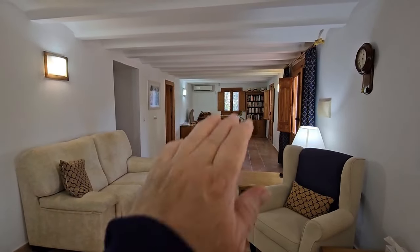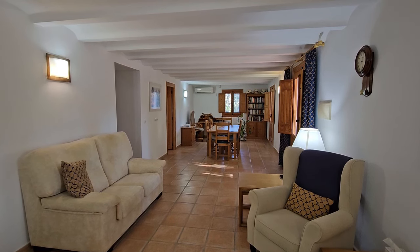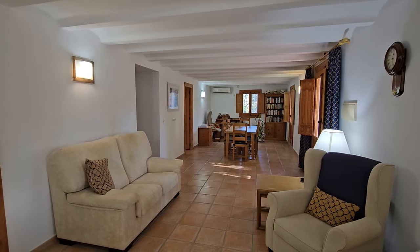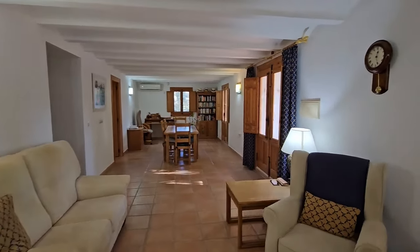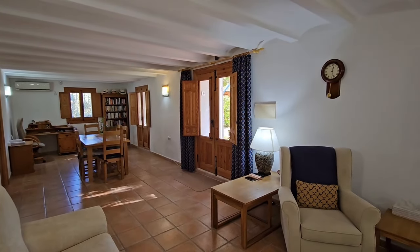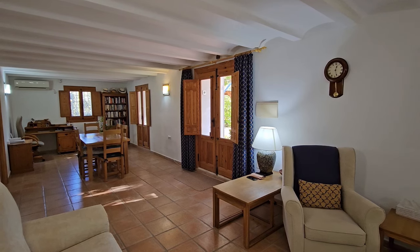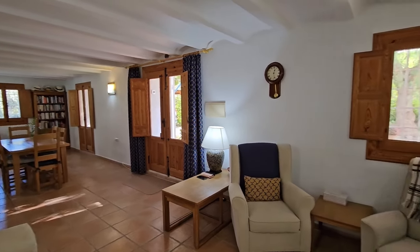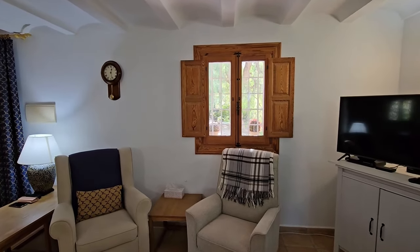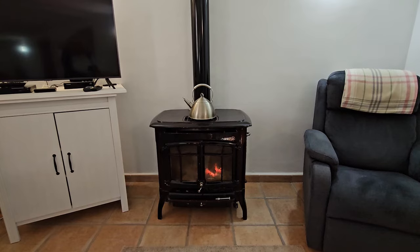So as you can see, you've got a little miniature library down there, and you have aircon. There is lights illuminating the room all over, really beautiful. And if you look at the front of the house, you have two sets of double doors with those quaint windows that have the wooden shutters on, and beautiful windows that look out onto the garden. Just giving you a quick look at that log burner. How fabulous is that?